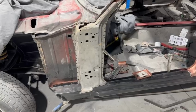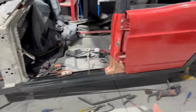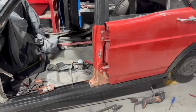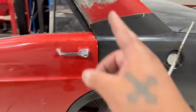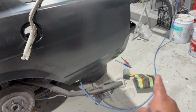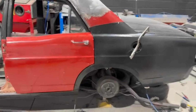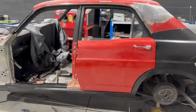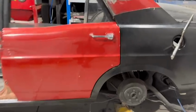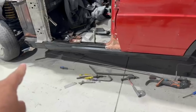So what we're going to do is get the front door on so we can then get the gap true along the bottom, the gap between the front door and back door correct, and then get the gap here correct. Also with the boot, we'll try the rear bumper bar on as well, the tail light on as well. Once we've got all the gaps 110% and we are completely happy with the gaps, we will then remove the doors. We will weld the quarter panel on. We will weld the inner quarter panel inners on. We will then weld the sill panels on.